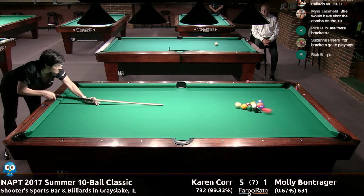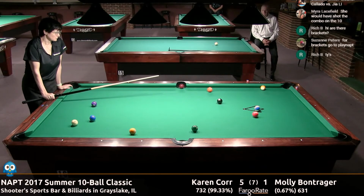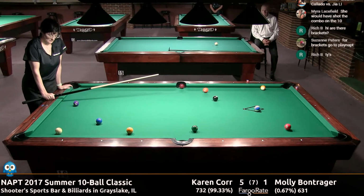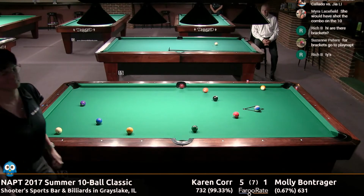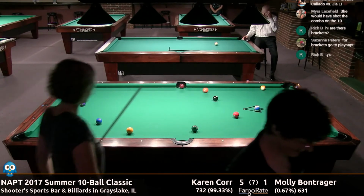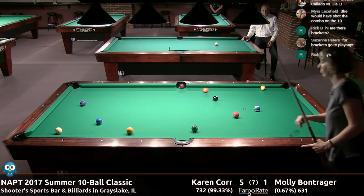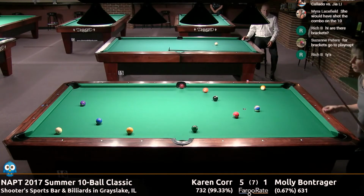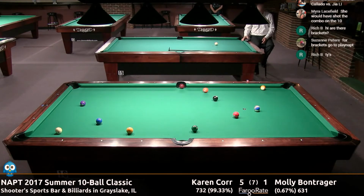Maybe there are some people watching who want to start practicing and never played 10 ball, don't know the rules. Or maybe some people play pool but don't understand. You can't pattern rack, and it looks like you're pattern racking because the 2 and the 3 are always there. But that is a requirement.